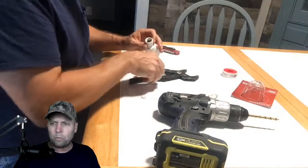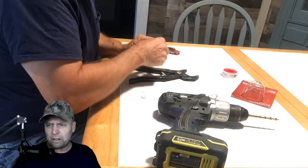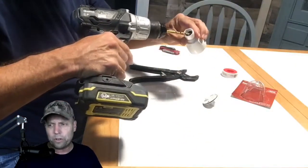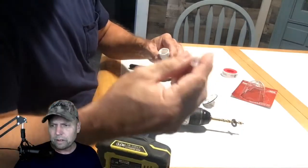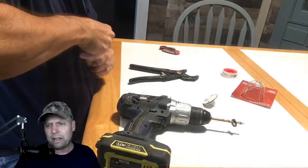And then I couldn't get the washer out. You might not even need pipe thread with this one. It came with a nice little washer in there, so maybe if you went tight enough, it would seal it up. But I always use pipe thread anyway. So I used my drill to pop out the washer. And I was gonna put that back in there, and I was like, wait a second. I changed my mind.